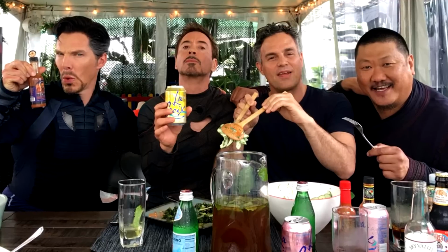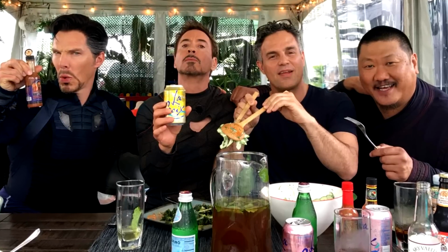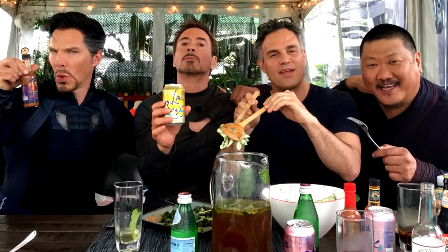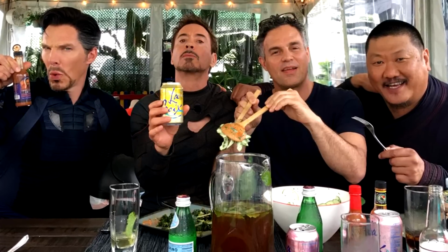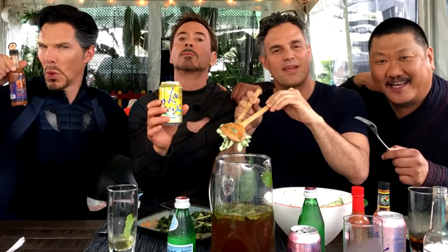Which reminds me of how much I cannot wait for this movie to come out. I mean, a scene between Benedict Cumberbatch, RDJ, Mark Ruffalo, and Benedict Wong, it's hard to bring together a group of more talented actors than that.